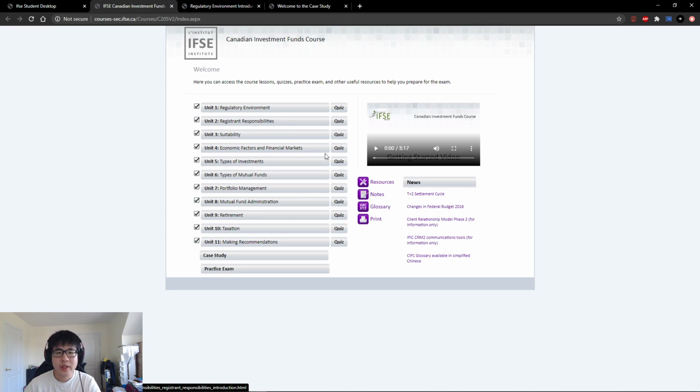In my opinion, the paperback is only useful if you are out and about and cannot access your computer. But for my studying, I studied after work, so I always had my computer with me, and I'm better after looking at a unit and taking a quiz, looking at a unit and taking a quiz. The paperback does not have any quizzes or any case studies or practice exams inside, so I didn't really use it that much.